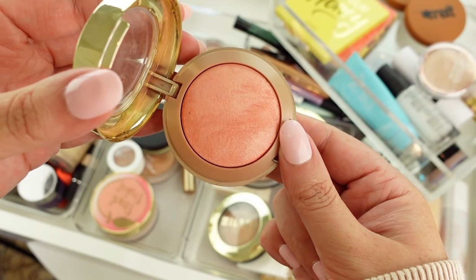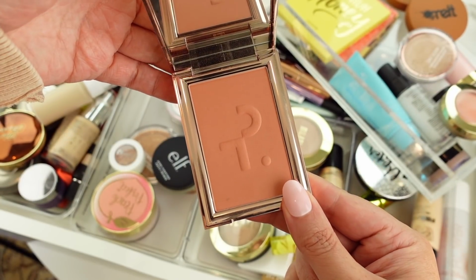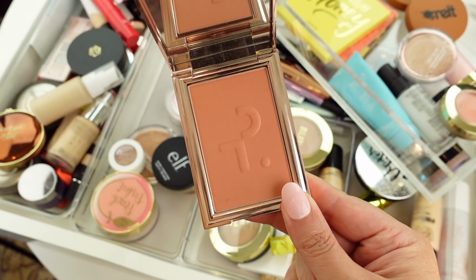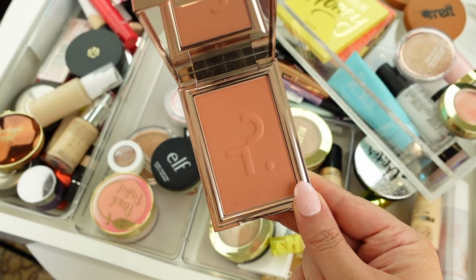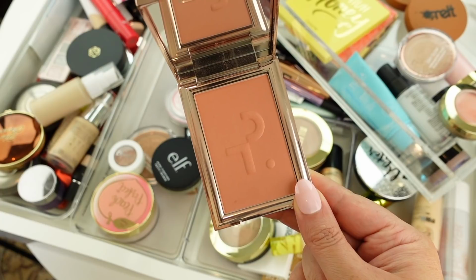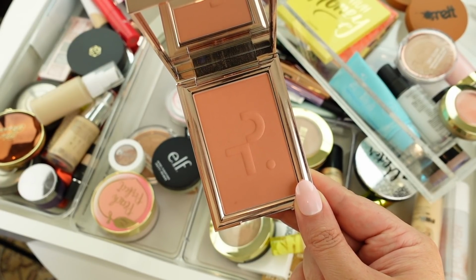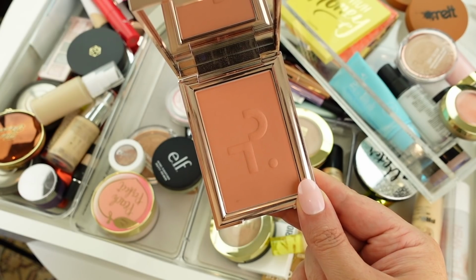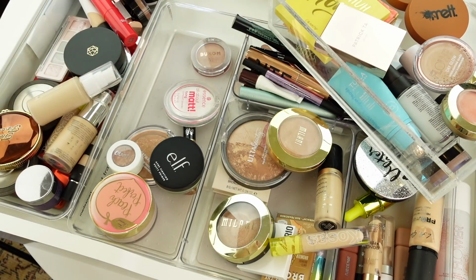This is the Milani Baked Blush in the shade Luminoso. I kind of want to challenge myself to wear some blushes that I don't reach for as often. I got this Patrick Ta blush. This one is in the color She's Sincere. It's a nice, subtle blush. I think the formula is nice, but it's just not anything super impressive. At least that's how I've been feeling lately. So I think I'm going to give myself a break from using that and maybe come back to it.